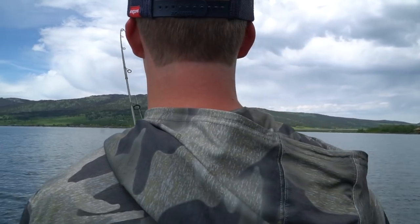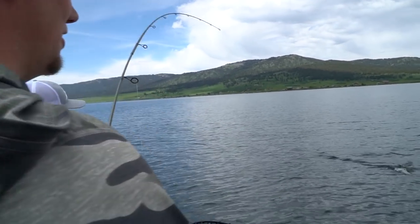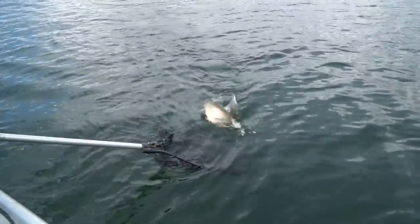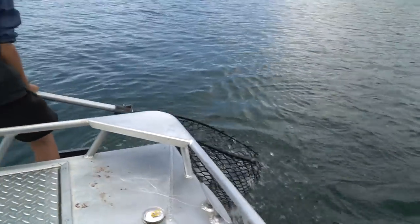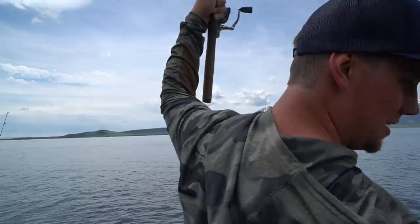Will you man that net? Gage just got it, bro. You have no faith in Gage? Dude. Yes. Nice fish. Yes. Oh, we're keeping that bad boy. Come on, Gage. Yes! Yes! Good fish, buddy. Don't drop it. Yeah. Dude, look at this fish.